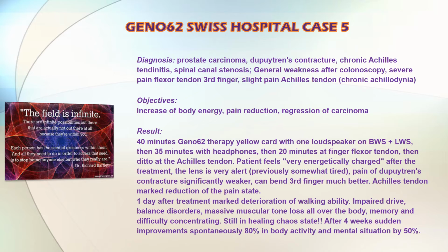35 minutes with the headphones, followed by 20 minutes at the finger flexor tendon and at the Achilles tendon. The patient felt very energetically charged. After the treatment, the lens of the eyes were very alert, and previously they were somewhat tired. The pain was significantly weaker. He could bend the third finger much better. The Achilles tendon showed a reduction of the pain state as well.